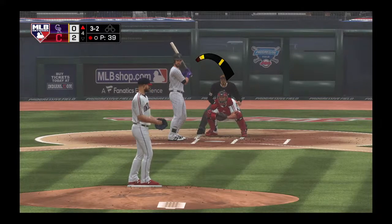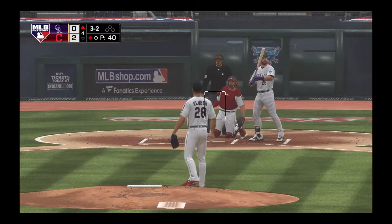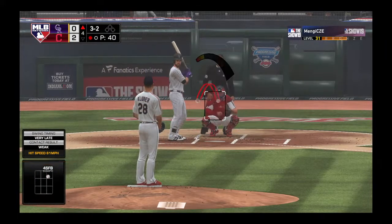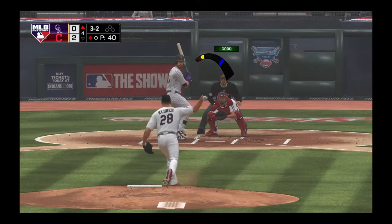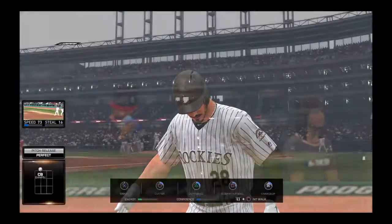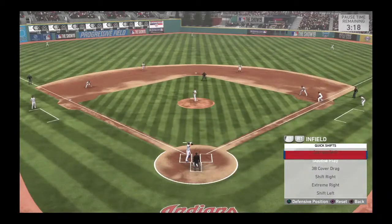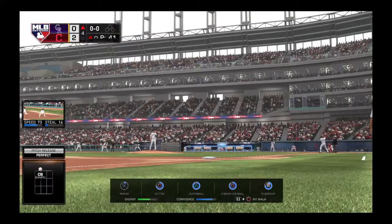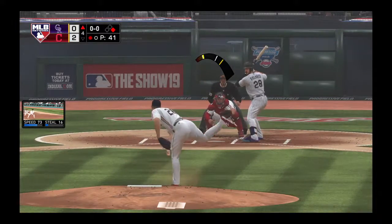The 3-2 pitch. Just staying alive, putting together a really good at-bat here. Curveball, but a good job to lay off, and he works out the free pass. So now it'll be the 4-hole hitter, Nolan Arenado. He reached on a single in his first try. First offering on its way.